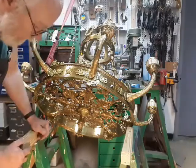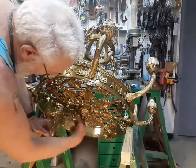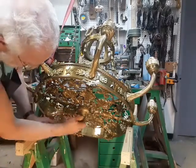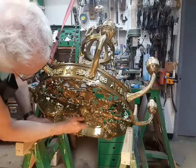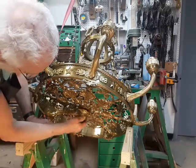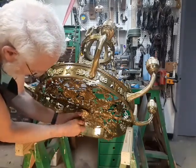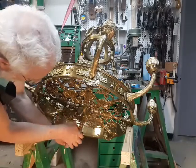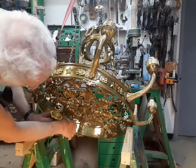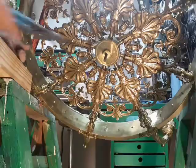Once I have it in what I think is a safe and stable position, I can take the lower plate off and see what waits for me inside this chandelier body, which is going to determine how much work all of this is going to be. It can't be that bad because I know someone has already been here before me, and I'll have to figure out how they did it. But I really think it all comes out from the bottom.